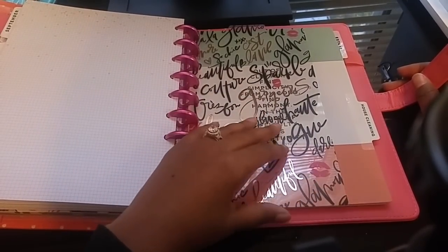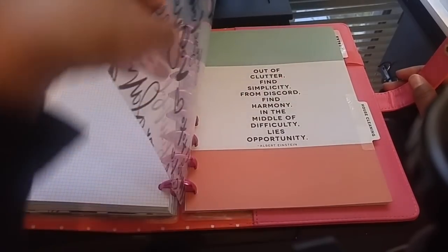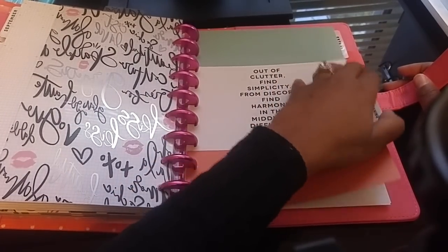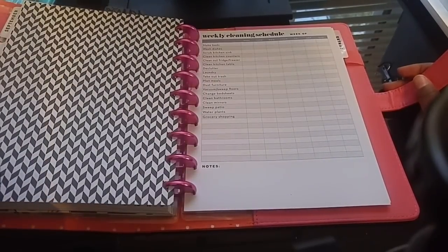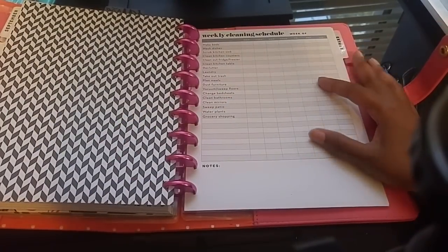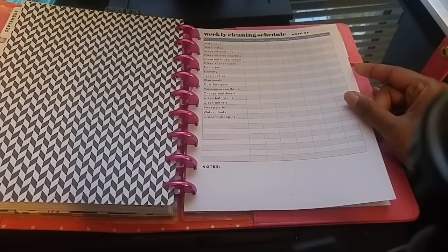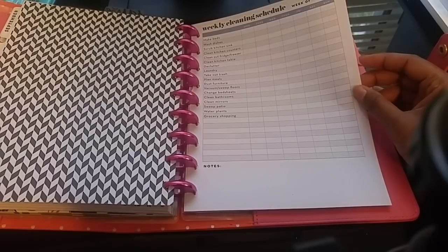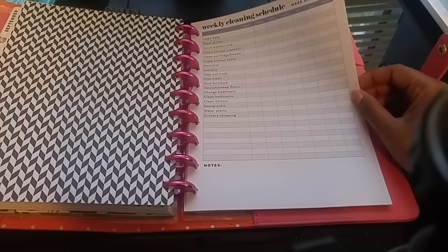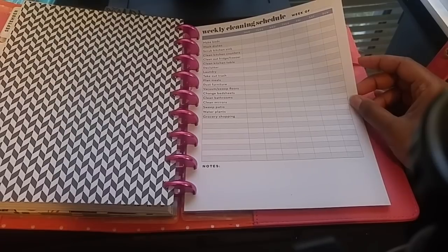I have this one. This separates my household cleaning list. Now this came out of a different extension pack. It actually was the first budget extension pack that they ever came out with. So this is just something for me. I don't know if I would keep it in here or put it on the fridge, but this is something for me to be able to let my kids know, okay, this is the things I need to get done. You see it has Monday, Tuesday, Wednesday, Thursday, Friday, Saturday, Sunday.